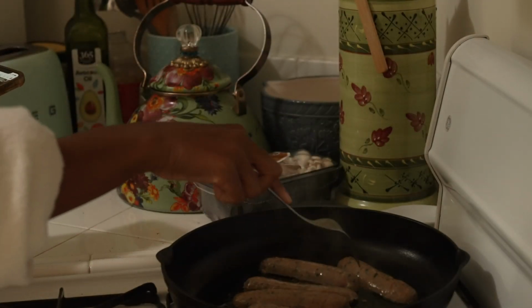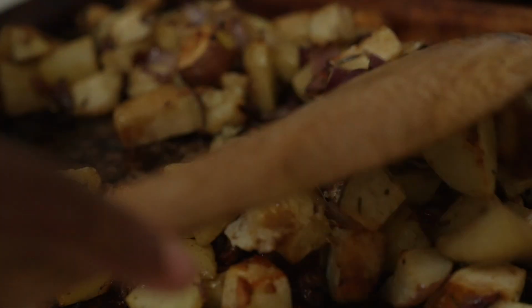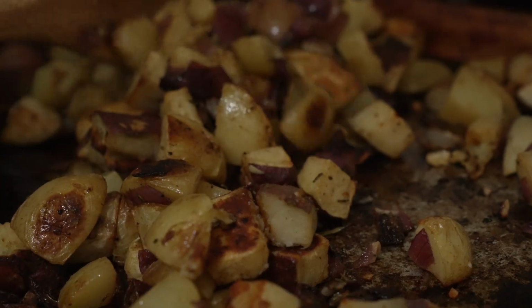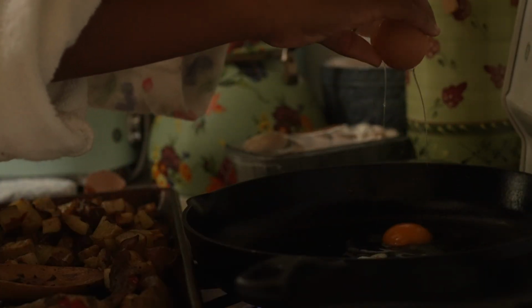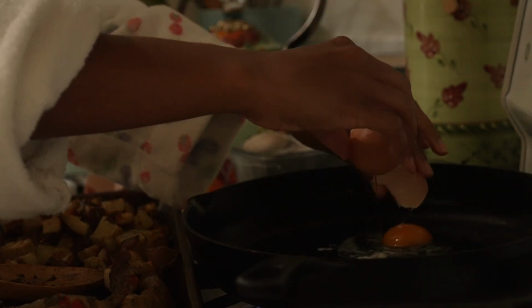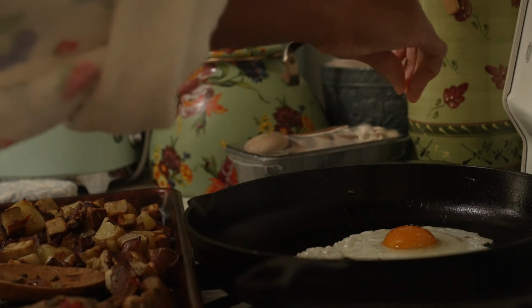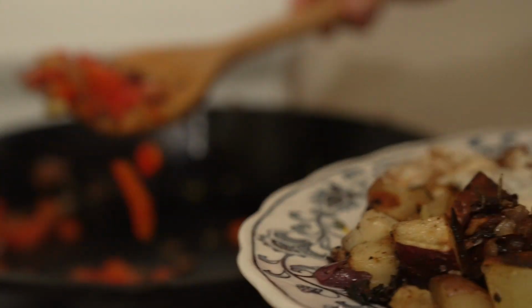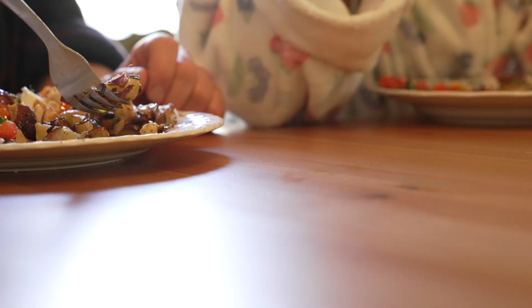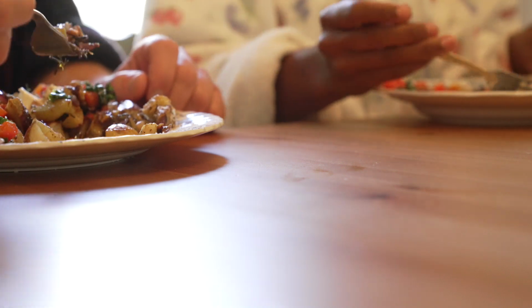For a little protein, we made some sausage. I don't remember if it was chicken apple or what it was, but look at those potatoes. They're so delicious. They come out perfectly almost every time. I also attempted to fry some eggs on my cast iron skillet, but that didn't go super well. And then we just made some veggies, some red bell peppers and onions and garlic, and it was just so delicious.